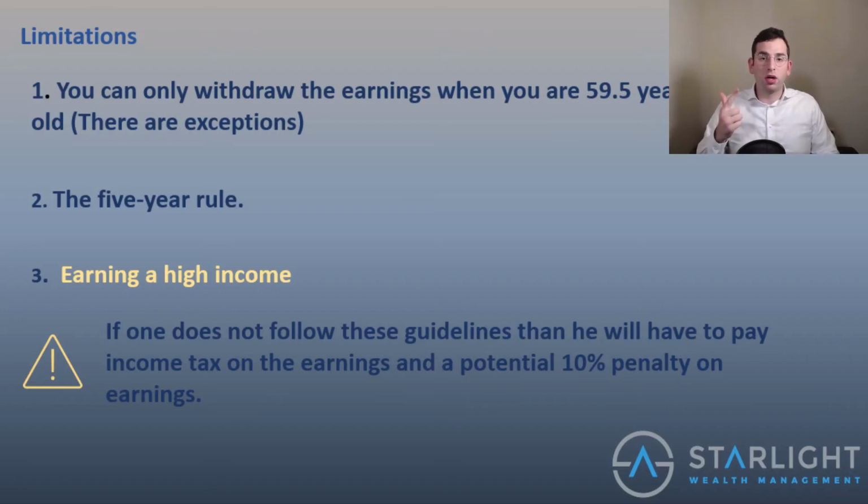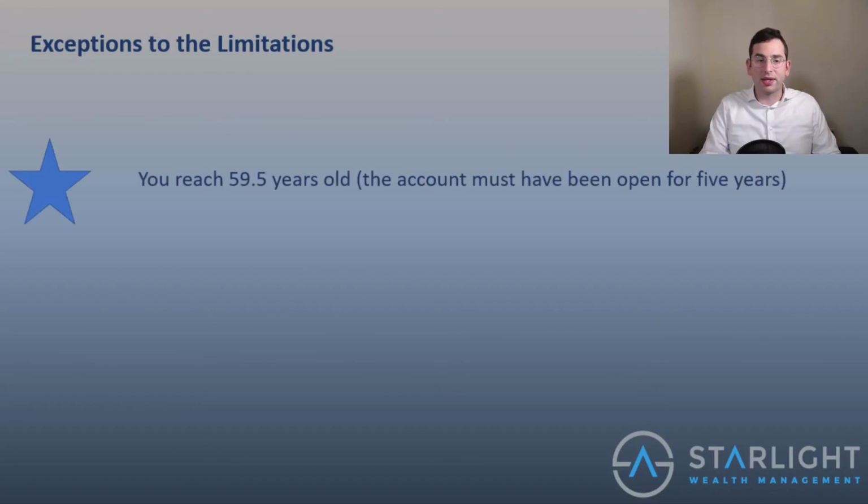Number two, there's a penalty on the growth too, a 10% tax penalty in addition to whatever income tax you're paying. So it's very important to follow the rules when it comes to the Roth IRA. So what are some exceptions to limitations? Number one, as you all know, you're 59 and a half years old, and you follow the 5-year rule. Even if you're 59 and a half years old, you must follow the 5-year rule.